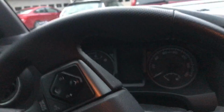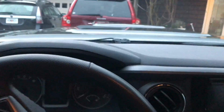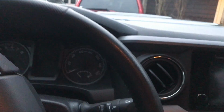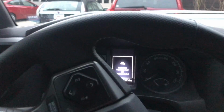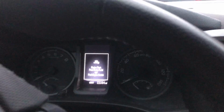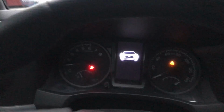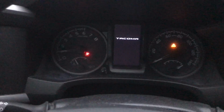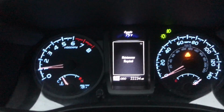Oh, looks like we got 22,234 on her. I believe he's an engineer of some type, and does some road travel. He's put some logs and miles pretty quick. Let's get a start up here. Oh yeah. Maintenance required.